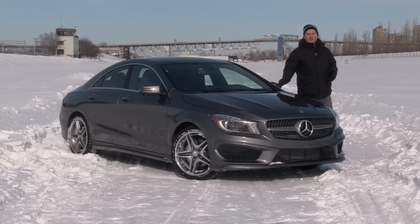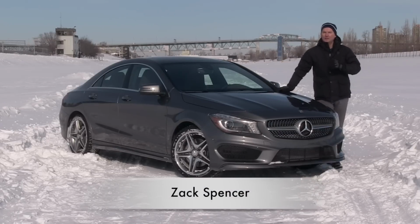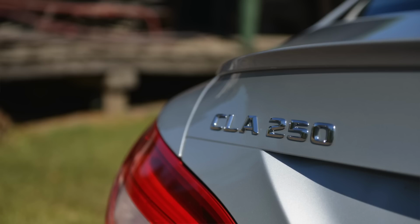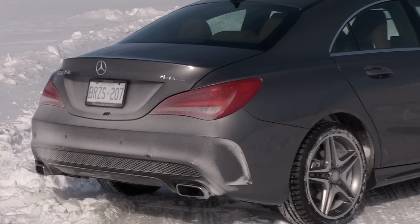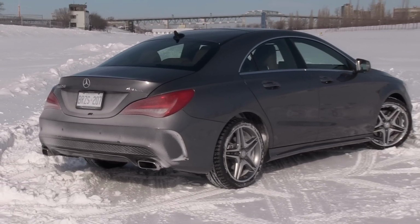This is the CLA from Mercedes-Benz. The car definitely got attention when it came out because it's the low, sleek sedan that's affordable to many people that maybe thought they couldn't afford a Mercedes-Benz in the past. When the cars originally came out, the CLA 250 was only available with front-wheel drive, and the CLA 45 AMG was available standard with all-wheel drive, or as Mercedes-Benz calls it, 4Matic. Now the 250 is available with that option, 4Matic, and that's why I'm here today in Quebec.